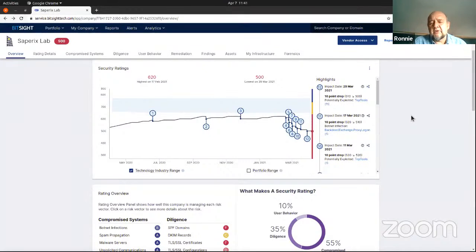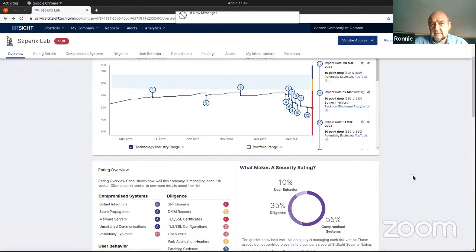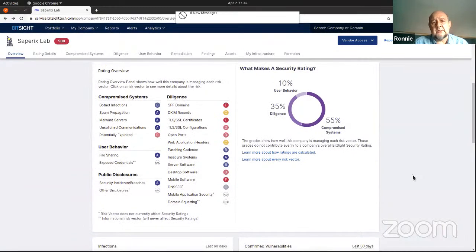So this is generally available information on the internet that a lot of it would also be available to attackers. So the score is made up of these components, and just have a look before we go to the detailed score. If you look at the compromised systems on the left-hand side, remember this is 55% of the score. This side looks at botnet infections, looking at spam, malware, unsolicited communication, but also potentially exploited. And clearly the sinkhole that they've got plays a big role in here.